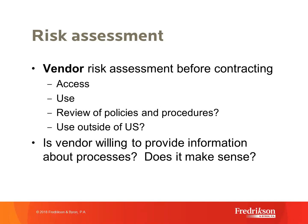On the risk assessment side, again, you should do a risk assessment of your vendor before contracting, and Steve is going to talk obviously about the vendor selection process. But again, take a look at what kind of access they're asking for. What do they really need access for to do their job for you? How are they going to use the information? Are they going to be doing data aggregation? Are they going to be de-identifying information? Take a look at their policies and procedures on security and HIPAA. Take a look so that you can try and figure out what kind of security you are getting with them.